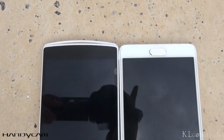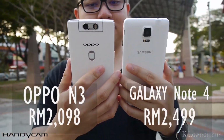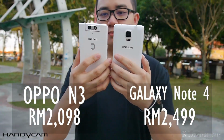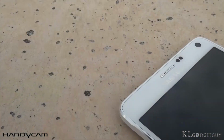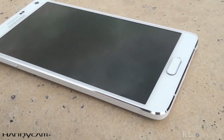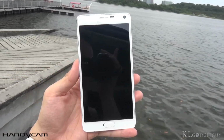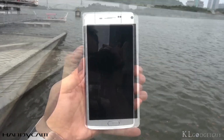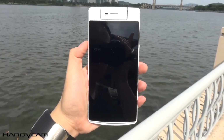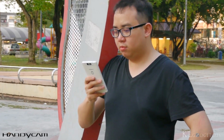And now, we have come to the final part of this comparison, which is value. The Oppo N3 retails at 2098 ringgit and the Galaxy Note 4 at 2499 ringgit. While the N3 is priced much cheaper than the Galaxy Note 4, the latter has more features and future-proof hardware on board. The results are pretty clear here. You get what you are paying for, and we will consider the Galaxy Note 4 to be the all-round winner in this comparison, despite its higher price tag. The Oppo N3 has its own pros in terms of its camera software features and audio quality, which the Galaxy Note 4 lacks, and it definitely has more exciting and gimmicky features to attract the average consumer.